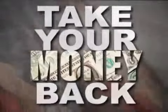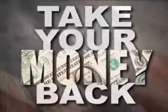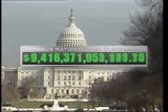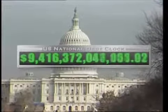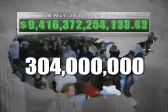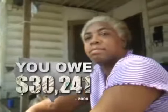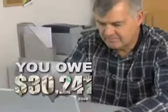But these numbers pale by comparison if you consider the national debt. As of January 2008, our country's public debt is over $9 trillion. The estimated population of the United States is 304 million. That means each citizen's share of the debt is $30,241, and that's over and beyond what you pay in taxes.